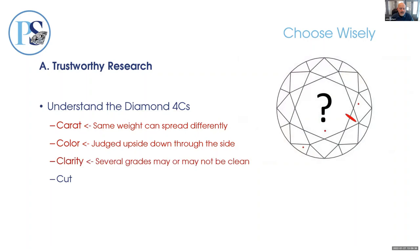With clarity, there are several overlapping grades which may or may not have inclusions a given person can see. For example, the SI1 clarity grade includes many diamonds that are perfectly clean to normal vision from certain distances and certain lighting, and others which are not clean from those distances to that vision in that light.